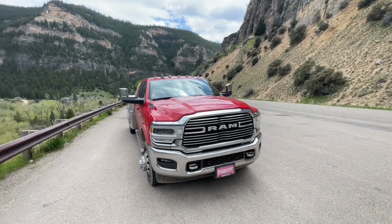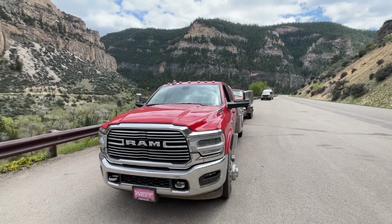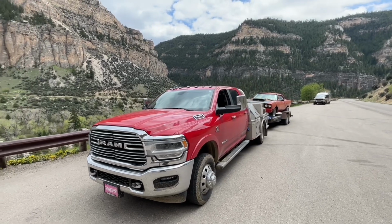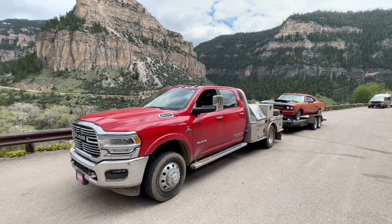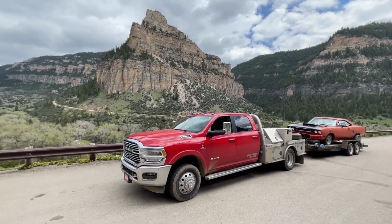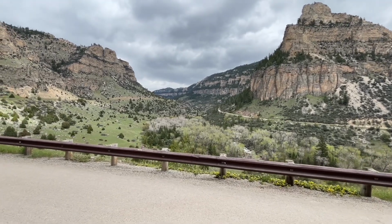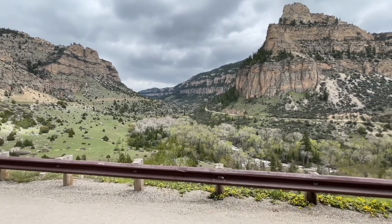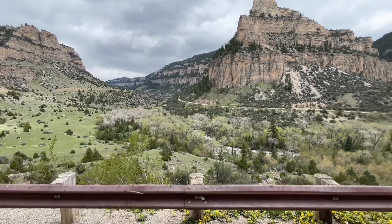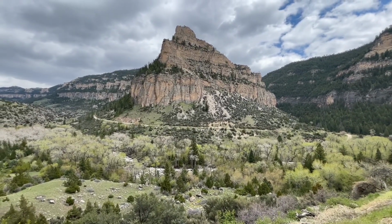You know, one thing I absolutely love about doing this and going hauling cars and everything are some of the awesome places that you get to see. Because look how gorgeous this is. We're near a town called Ten Sleep in Wyoming currently. Look how awesome. That is just so beautiful right here. I love it.